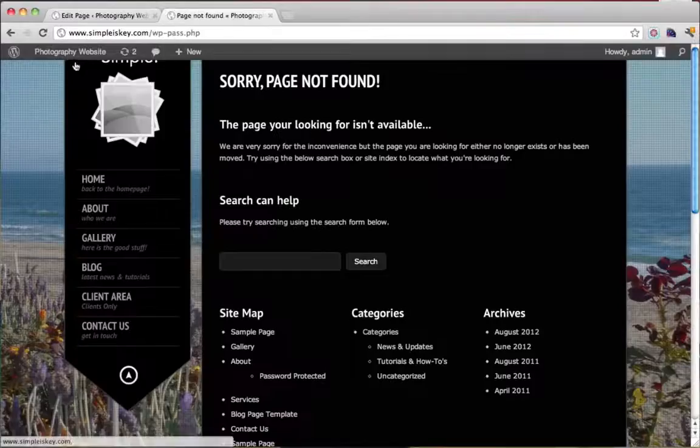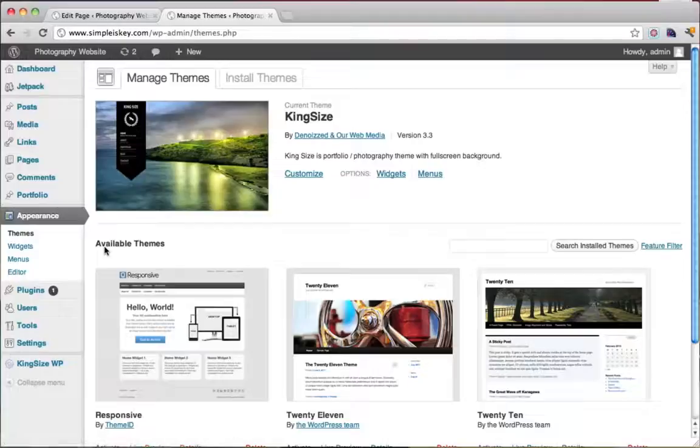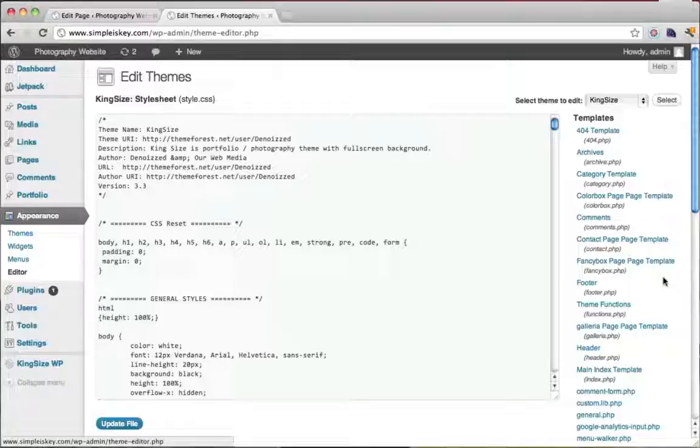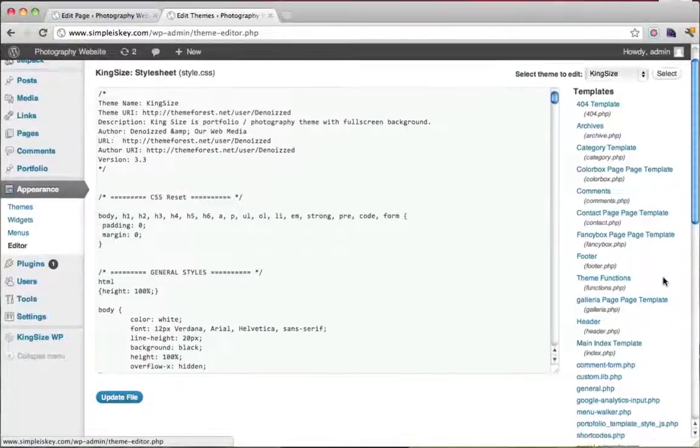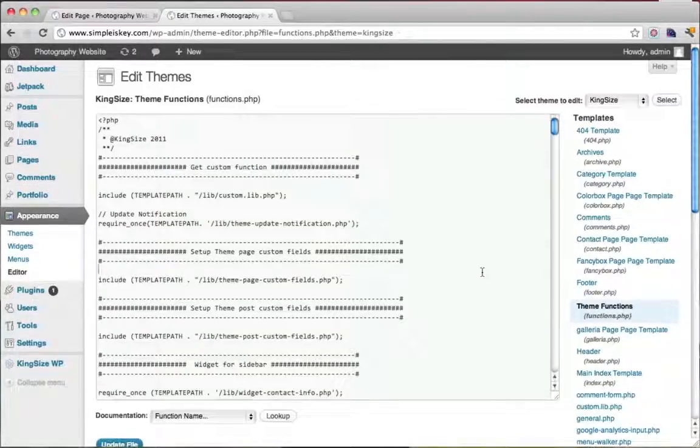So let's actually go back to our dashboard, and let's go to appearance and themes. I'm sorry, appearance, then editor. And once we do that, let's click on functions, theme functions. And after we do that, we will press Control F if you're on the PC or Command F if you're on the Mac. And what this does is it pops up a little search box. Sometimes the search box is here, sometimes it's way down here. You have to search for it.